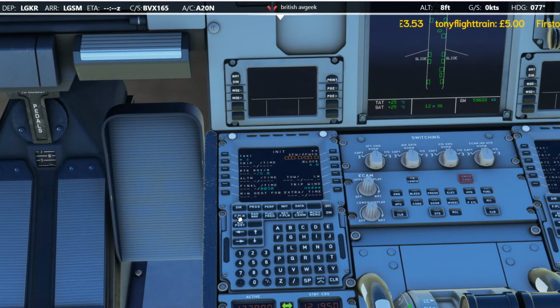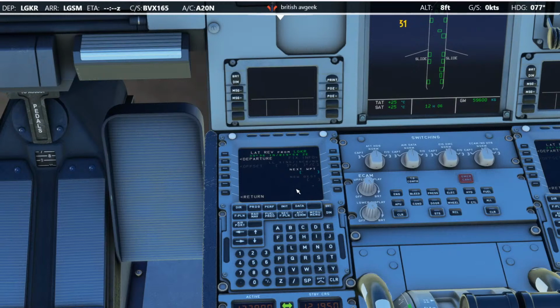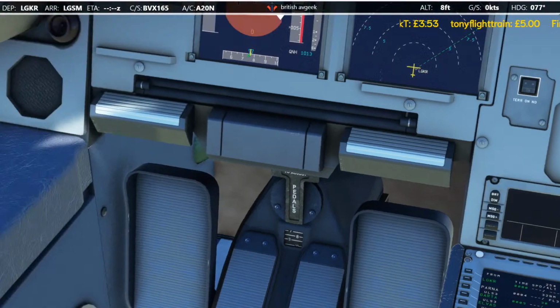You'd have seen a minute ago while Evan was introducing the stream today, I've been inputting the routing manually. So we've added in the legs from Corfu LGKR. You just click the left button there and it enters the lateral revisions page, and you could add in your next waypoints, but of course as well you can add in airways too. So from PARNA we could add in airways by entering the airways option, as you guys have just seen.